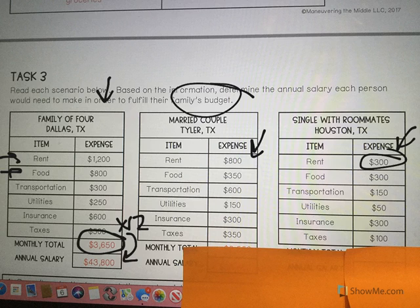And then really easy homework today. It's homework 2. You're just going to do what a budget is, and you're going to do different expenses and different budgets for two different locations and two different salaries. So I could start you off on that. So hold on, let me pause this.